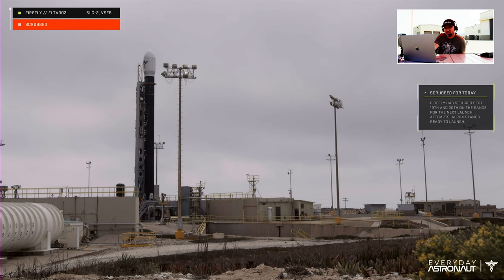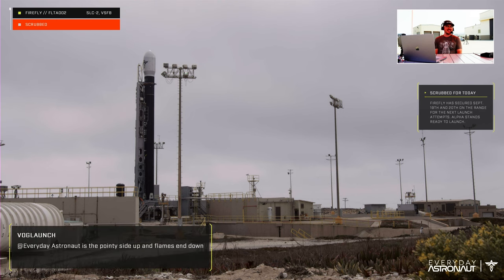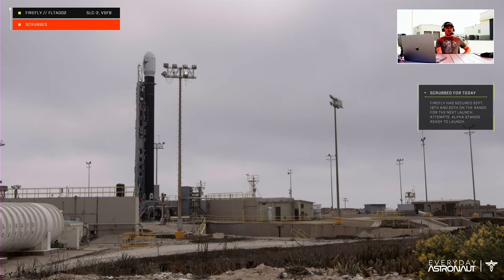So, this is from Vogue Launch. Wants to ask, is the pointy end up and the flamey end down? That is something we can confirm. If we stayed on air long enough, we'd likely see the teams take the rocket horizontal, which is just a shame because we probably won't be live when that happens. They can take this rocket vertical and horizontal very, very quickly. It's just so nimble and quick.